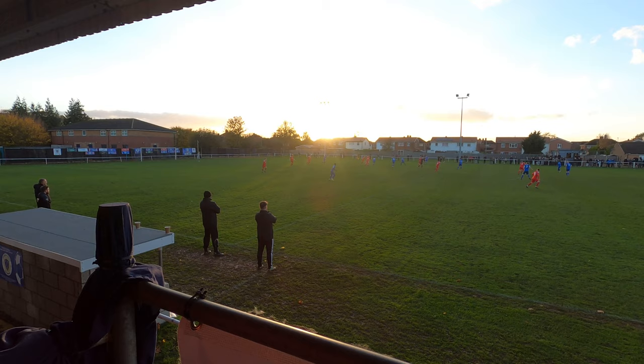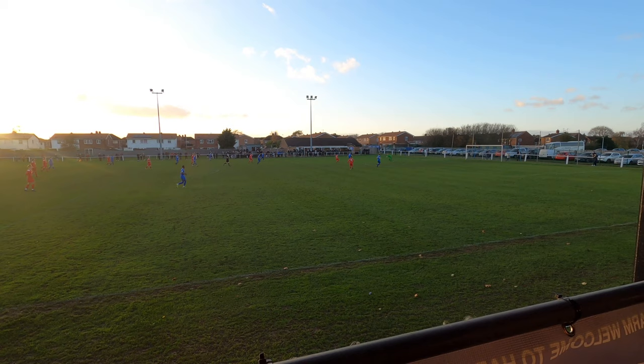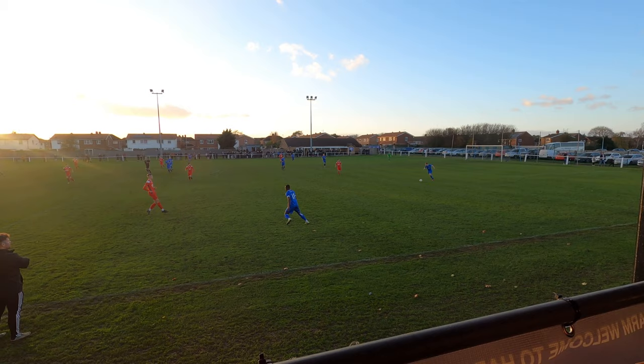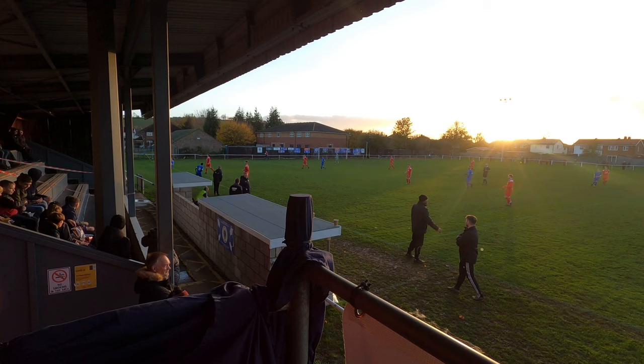I'm keeping an eye on my camera as well. Let's see what happens. Back to the goalkeeper though, for Harrowby. Back to Bill. Throwing out to the number three. He's getting a bit cold, so put up time, I think.